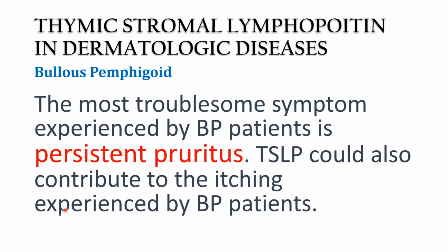Another issue in Bullous pemphigoid patients is persistent pruritus. Persistent pruritus is the most troublesome symptom experienced by Bullous pemphigoid patients, which has significant impact on their quality of life. And as thymic stromal lymphopoietin is known to play an important role in inducing itching in various pruritic skin diseases, thymic stromal lymphopoietin could also contribute to the itching experienced by bullous pemphigoid patients.